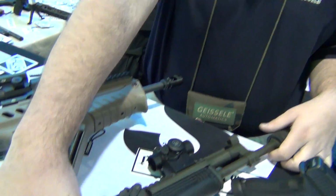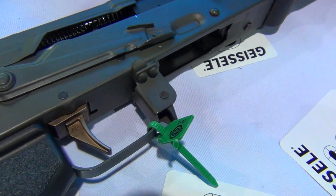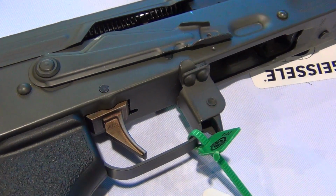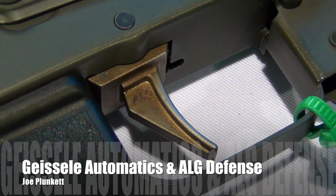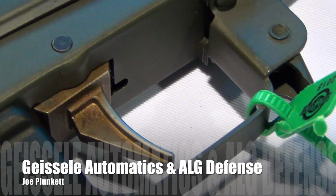Moving down a little bit further, this is probably one of our most popular items this year. This is going to be the ALG AK trigger. We had a lot of requests for an AK trigger. Sorry, I'm a little under the weather here. We finally decided to produce one. This particular one here is going to come in right around $49. So it's going to start at 49 bucks.